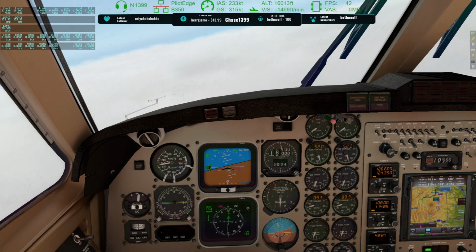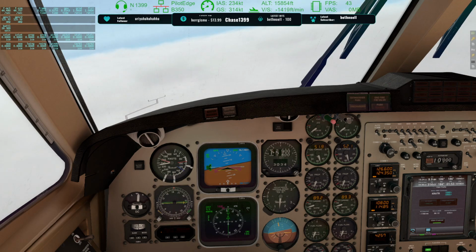Denver Center, King Air 1399 Golf Juliet, cancel IFR. 1399 Golf Juliet, IFR cancellation received, radar service terminated, squawk and maintain VFR.